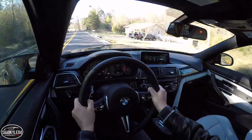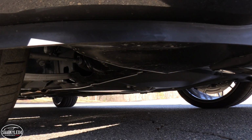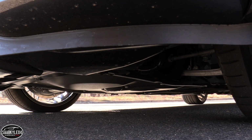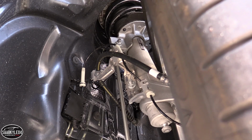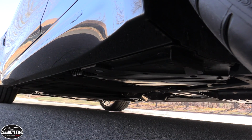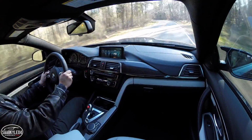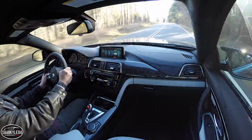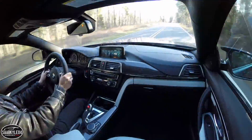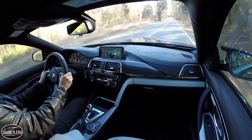Where the M4 really shines, though, is its chassis tuning. The suspension consists of MacPherson struts in front and a multi-link rear setup with 4-corner adaptive dampers. It's a unique setup compared to non-M cars that focuses on reducing unsprung weight, stiffening, and delivering greater feedback. Forged aluminum makes up most of the front and rear suspensions to save about 18 pounds of weight versus comparable steel components.